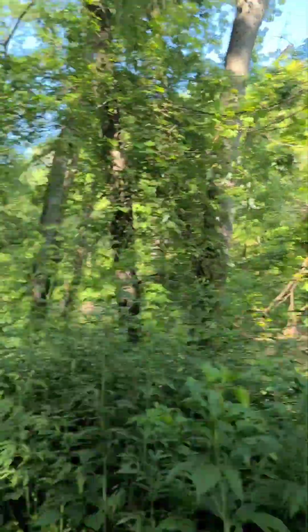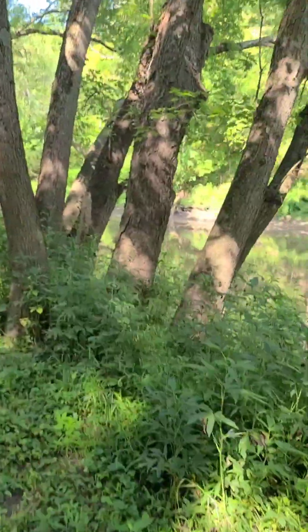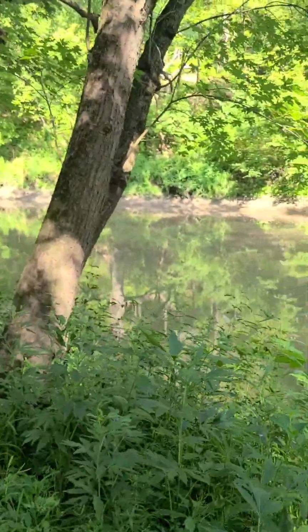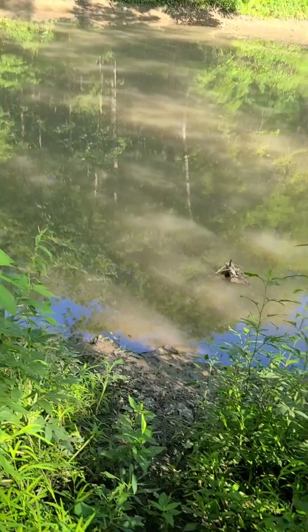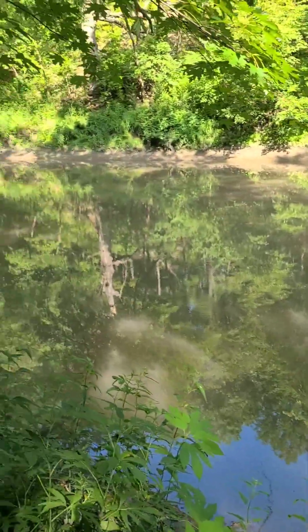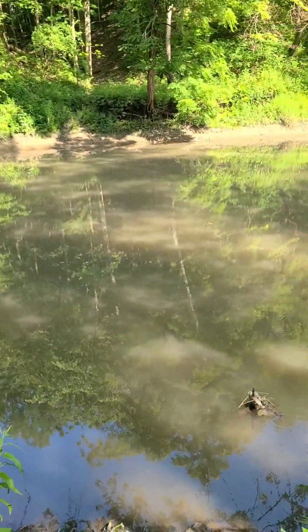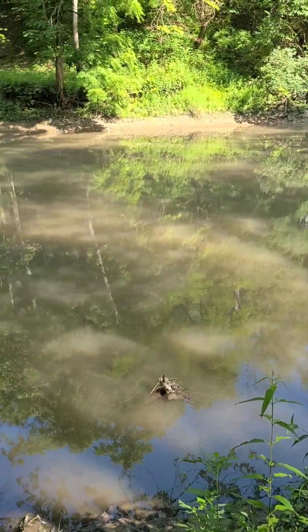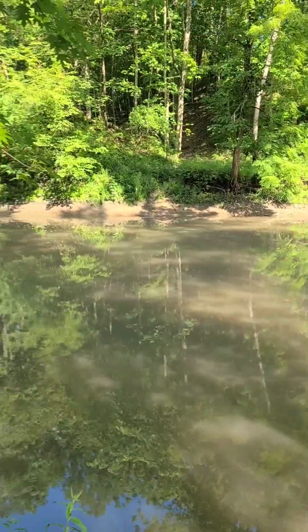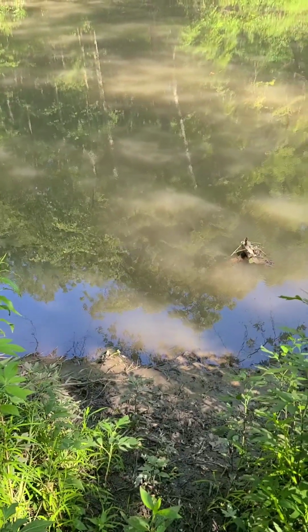Dad, I got a pickaxe. All right. This is a good view. Yeah, we can actually see what's going on from here. I'm going to step in here just a little bit. It's peaceful. Muddy though. You see any minnows? I see a lot of bugs on the top of the water. No minnows.